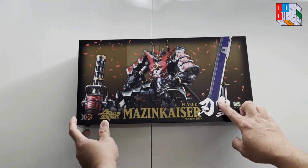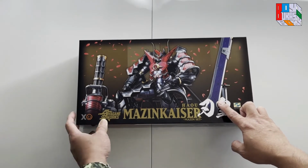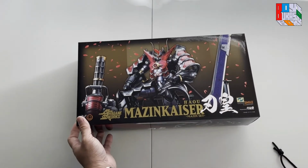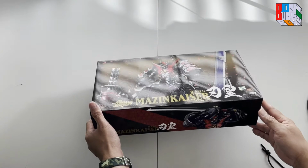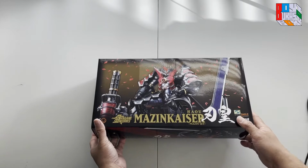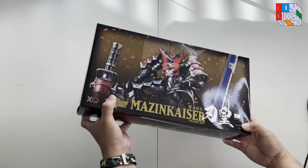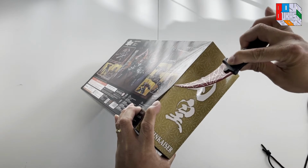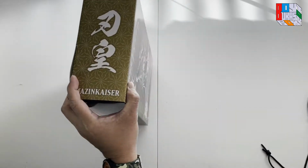So, as based on the description sa website, it's 6.69 inches tall and it's a full articulated figure from the Mazinkaiser anime series. So it's around 7 inches. So it's around 17 cm, kung may nasanay tayo sa metric at hindi sa imperial.